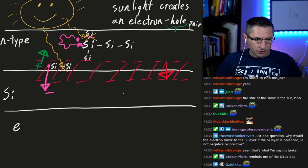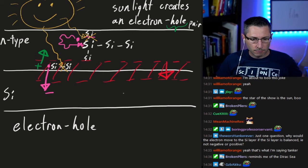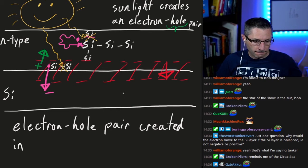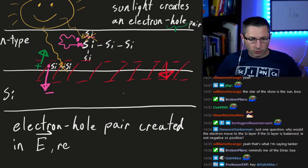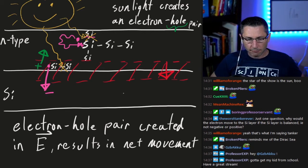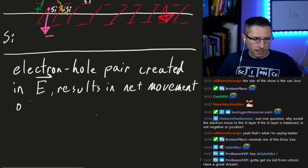So an electron hole pair created in an electric field results in a net movement of charge. Any questions there? Does everybody understand that, right?